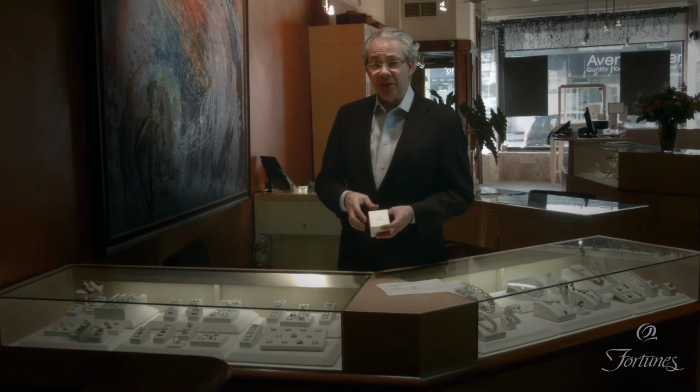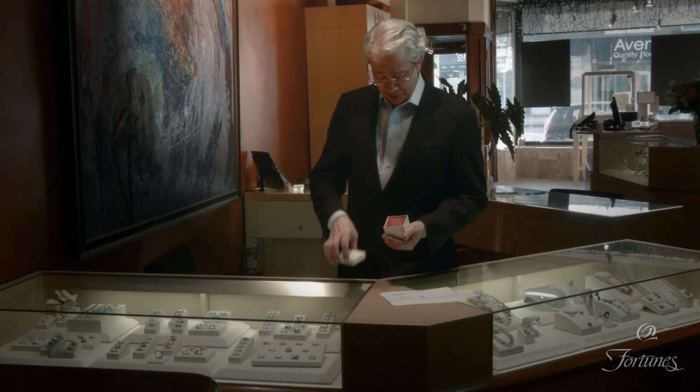And the ring is now completed. And here it is in this beautiful box. Let's have a look.